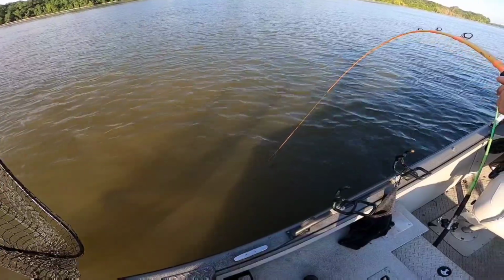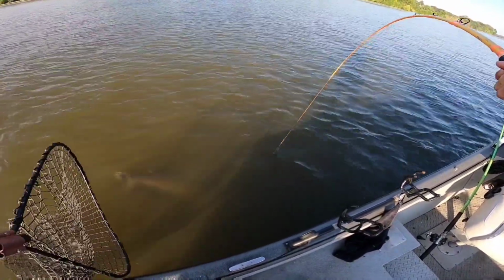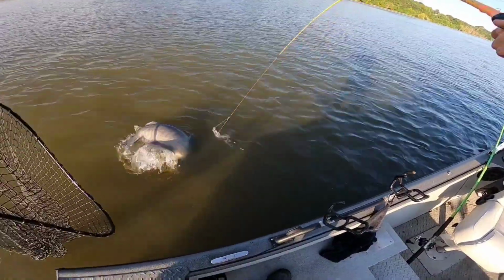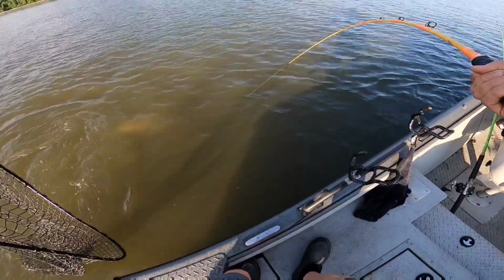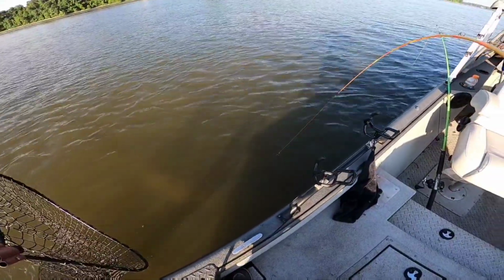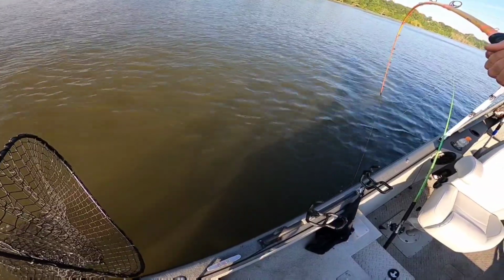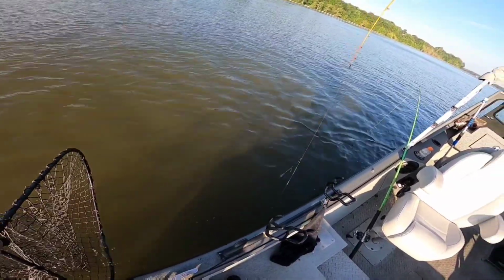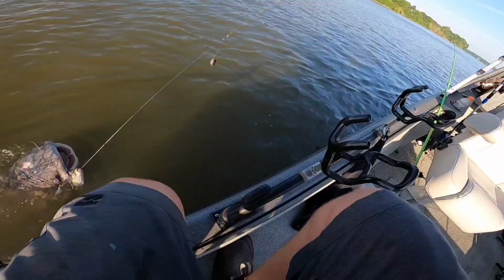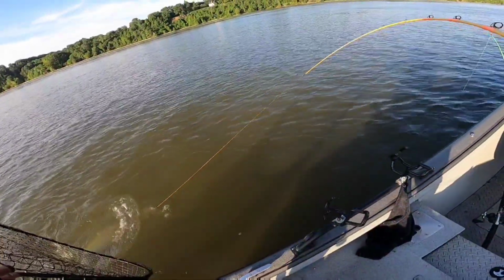Oh my gosh, there he is. That is a tank. Come on up here. Oh yeah, come on. Nope, don't do that. Come here. Come up. Come on, a little bit more. That's a long fish. Shit, I missed him again.